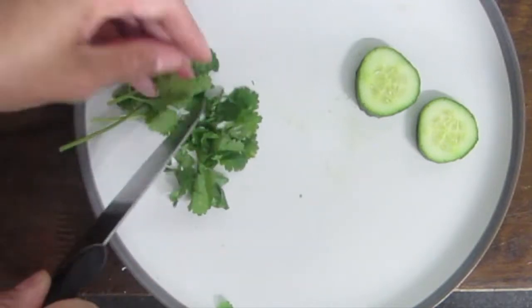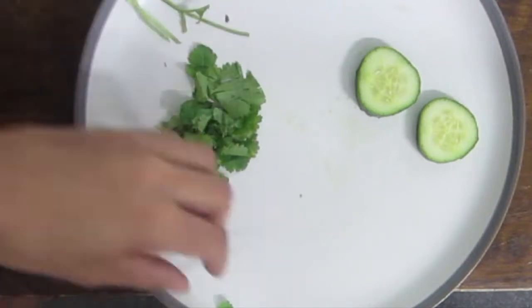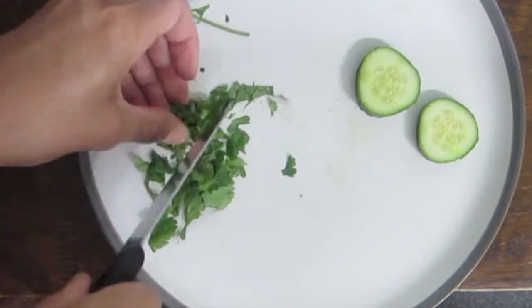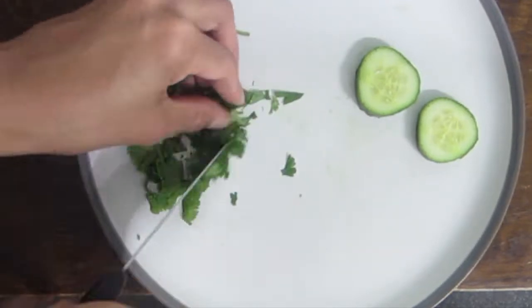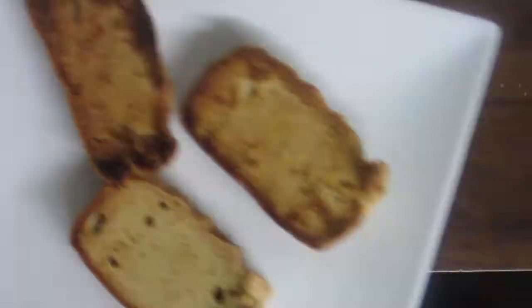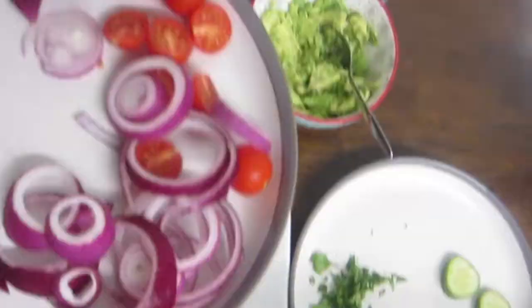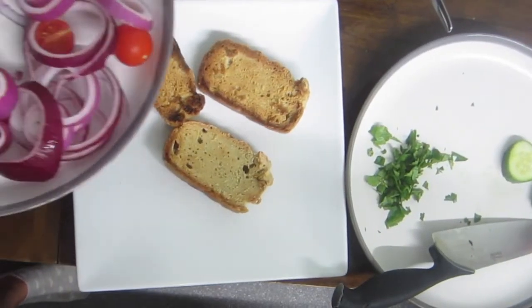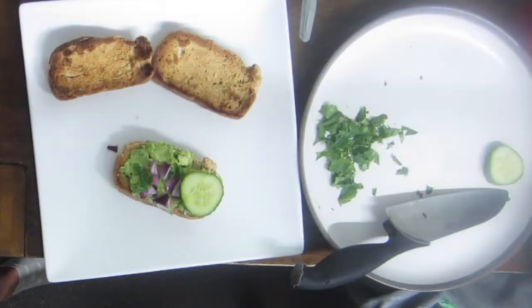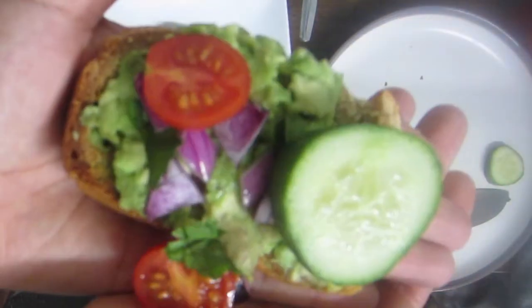And I'm just taking some coriander, which is really beneficial as it's loaded full of iron. And it can also help regulate your menstruation period if you suffer from irregular periods. It is all toasted and it's ready to be topped with my delicious ingredients. And voila, beautiful, almost too beautiful to eat.